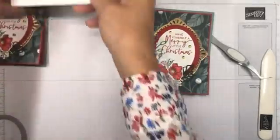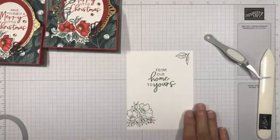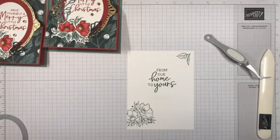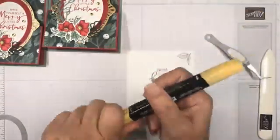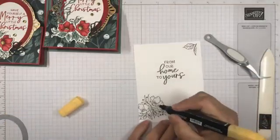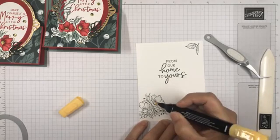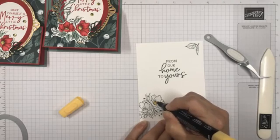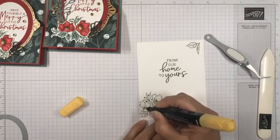All right, so let's do the inside of the card. And what I've done here is colored it with Stampin' Blends. I colored the centers of these flowers with So Saffron, the dark So Saffron. That's been sitting for a while, so I'm not getting too much smearing on this, the dark Evening Evergreen ink. That was the objective.